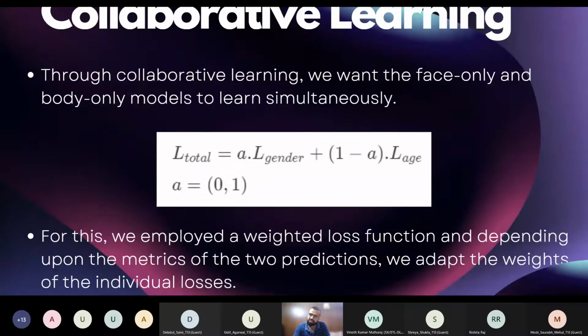Vinod, any comments from your side? Hello. Hello. Yeah, you're audible. It's audible, right? Yeah, then can you explain the same one more time? I couldn't hear clearly.